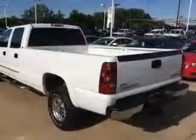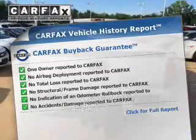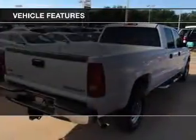He's always hot and she's always cold. Solve this problem while driving with dual temperature controls. Carfax is offered to provide you with peace of mind. And with these notable features, you won't want to miss out on the opportunity to own this amazing ride.